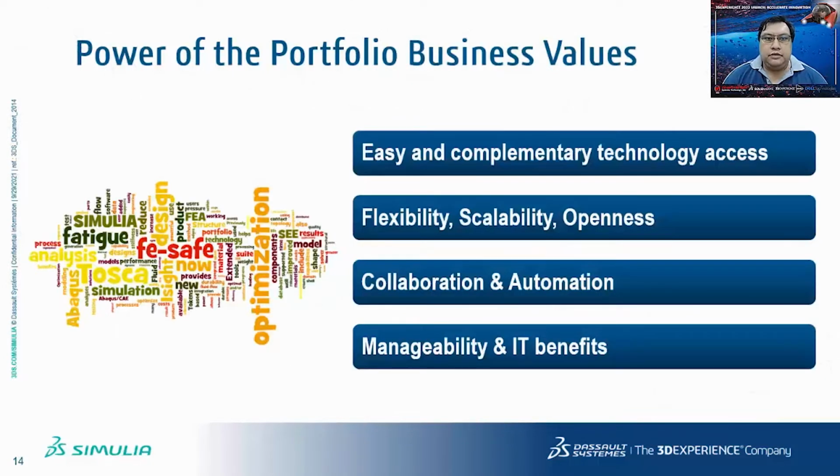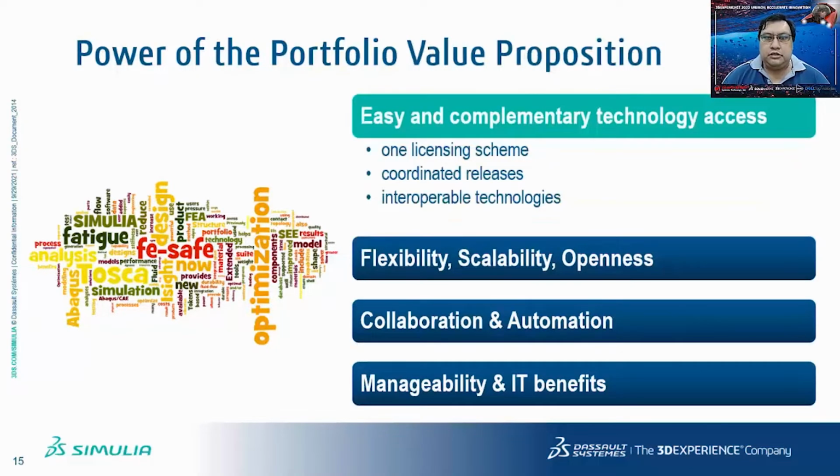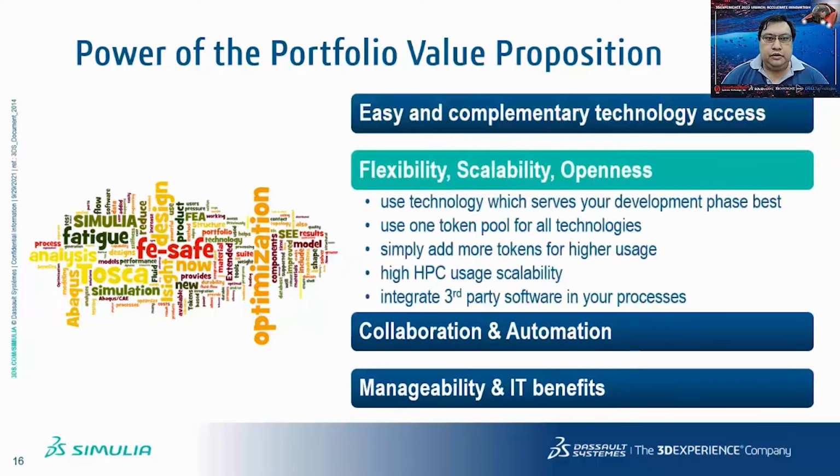Let's talk about business value using the power portfolio. It's not about just having a set of technologies bundled in a unified license scheme. It's about interoperable technologies with coordinated release schedule and updates. So we also have flexibility, with one license pool, so you have less often running out of licenses, and more homogeneous token usage throughout the whole development process.